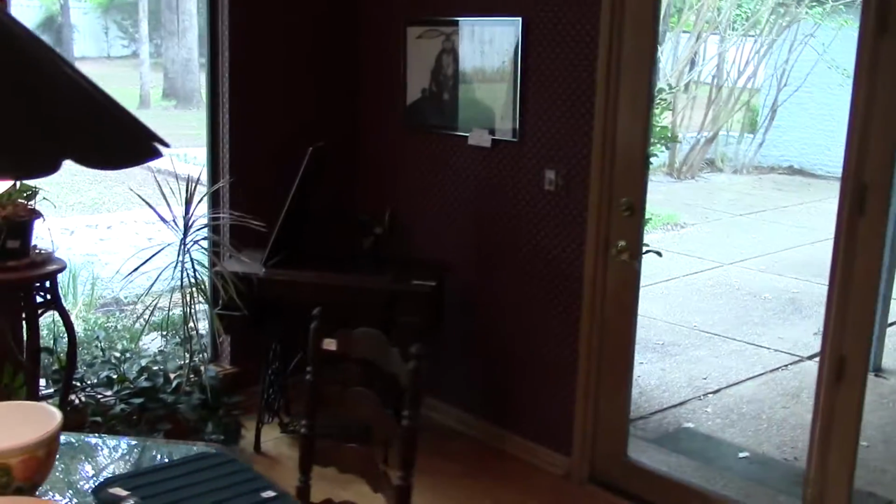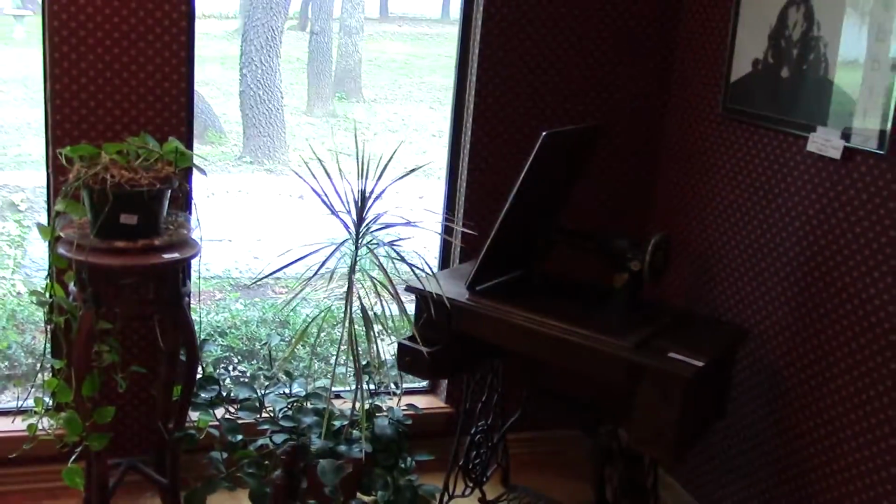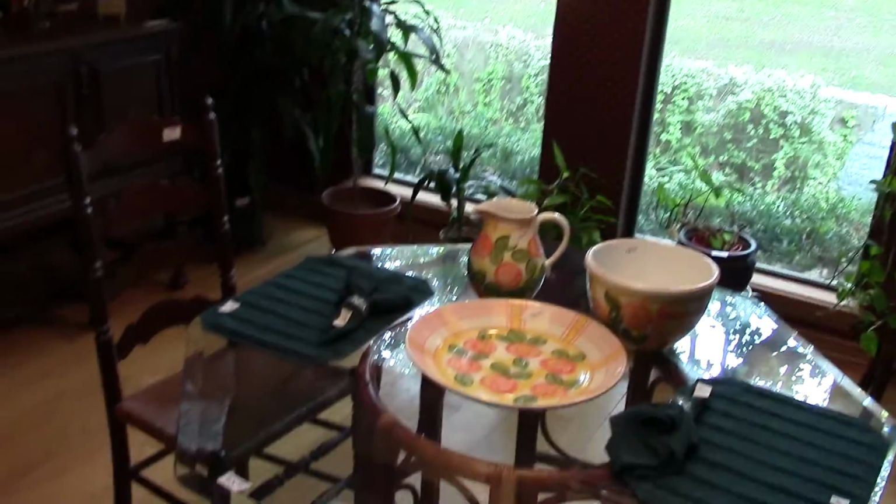Kind of over here in the corner, you can see a treadle. This is an antique treadle sewing machine. We're selling all of these live plants. And this little glass top table with the 2 little ladder back chairs.